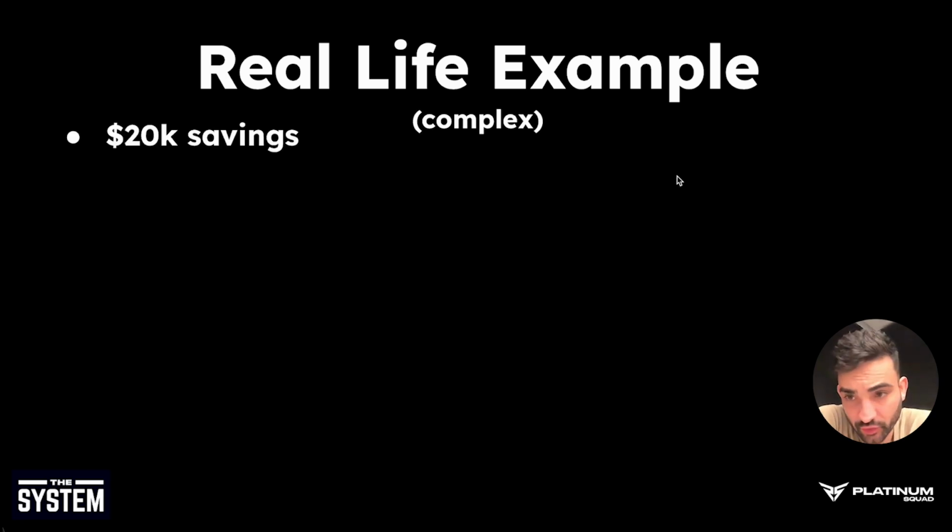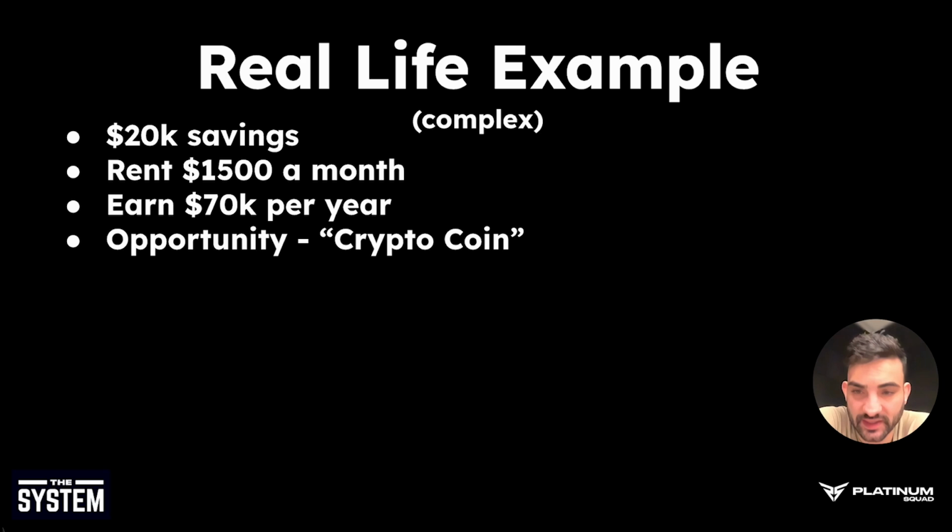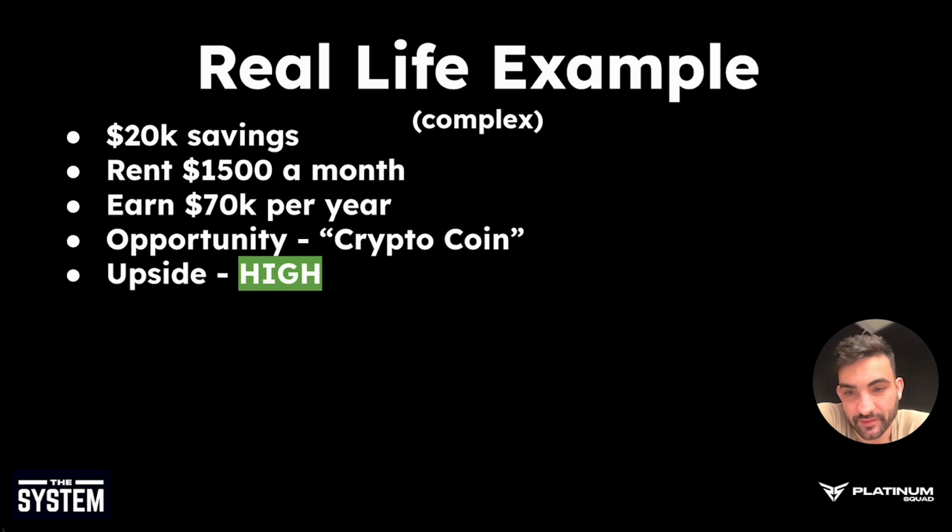Now, going back, a more complex real life example. We've got an individual here with $20,000 net worth, $20,000 in savings. His rent is $1,500 a month, and he's earning $70,000 per year. Now his mate comes to him and says, hey, I've got a crypto coin. This thing's going to the moon. I've got a tip from some forum I'm in, and these guys reckon it's going to 50x in the next month. So ask yourself, what happens here? The upside is actually high. It potentially could be high, right? You have to say that.